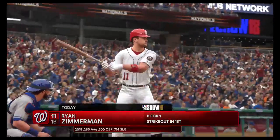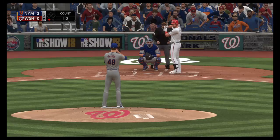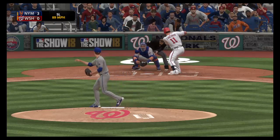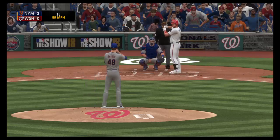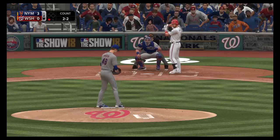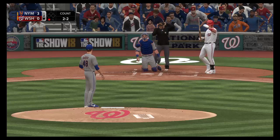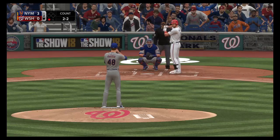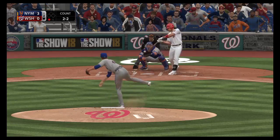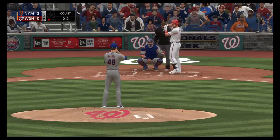So here's the cleanup hitter, Ryan Zimmerman. He'll look to bounce back after striking out his last time up. Ready to deliver the 1-2. And they'll try to get him fishing there, but he won't offer in the dirt, and it's back to even at 2-2. Here now the 2-2. He stays alive, still 2-2. Seventh pitch of the at-bat coming up.